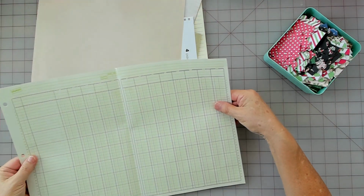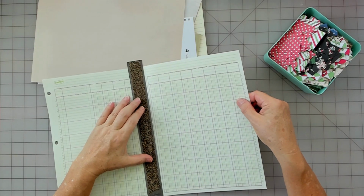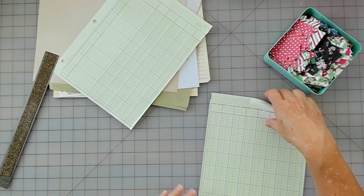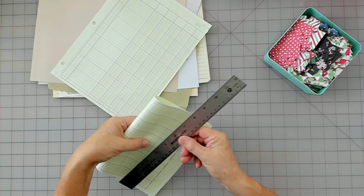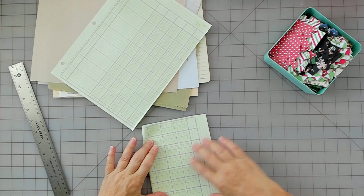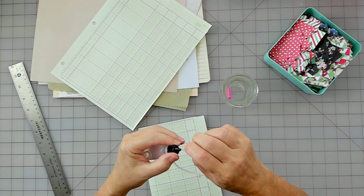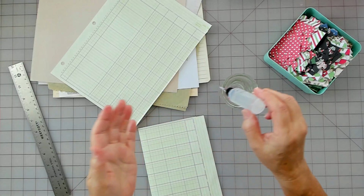So let's try this here. This is pretty big. Just gonna rip it right there. I think I can get 4 pieces out of this, because that'll bring it to 8 by 5.5. That's pretty good. And I filled up my little bottle. I got a new bottle from Hobby Lobby. If you can't find these in the craft section, go in the art section where the paintbrushes are. They like to hide them over there.